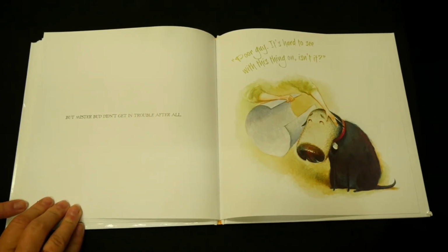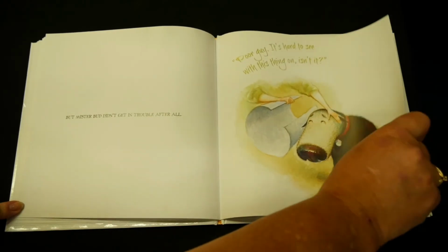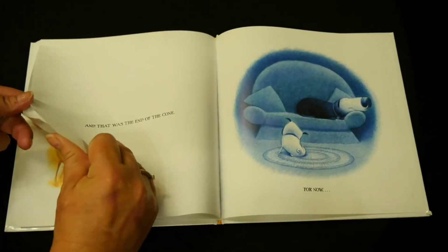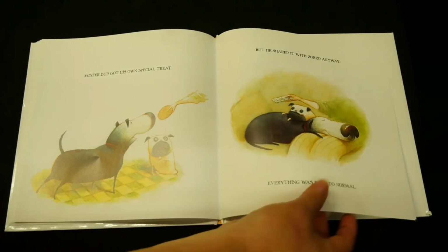But Mr. Bud didn't get in trouble after all. Poor guy. It's hard to see with this thing on, isn't it? Looks to me like somebody got into the biscuits, Zorro. In fact, Mr. Bud got his own special treat, but he shared it with Zorro anyway. Everything was back to normal.